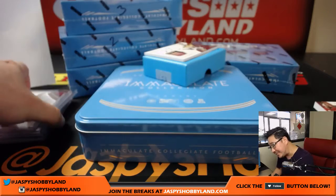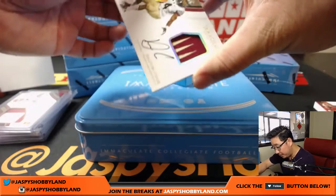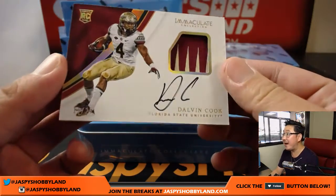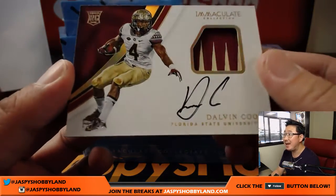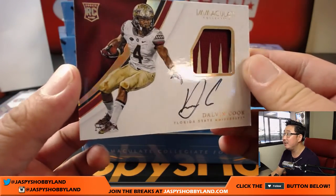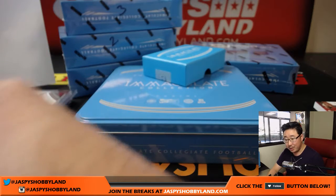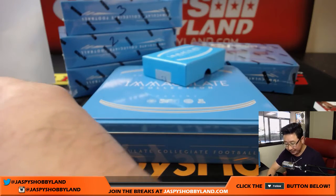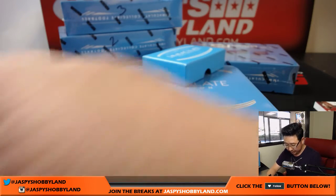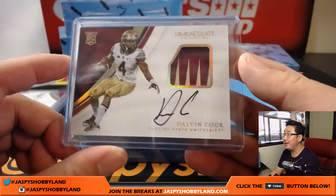And the last one is Dalvin Cook. Two-color patch auto. Out of 25, bottom left-hand corner, it's 15 out of 25. Nice. Kind of spells out Dalvin a little bit there, too. Number 5 goes to, that's Jeremy 33 with the number 5. Nice break for Jeremy. There you go.